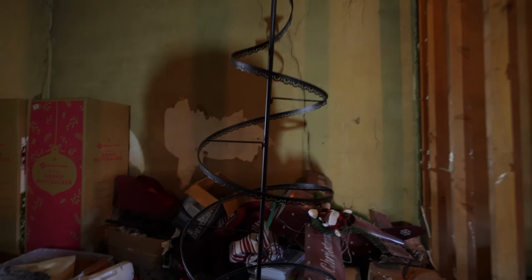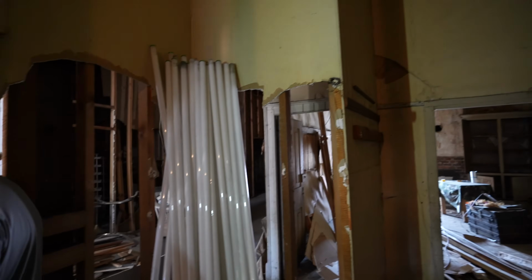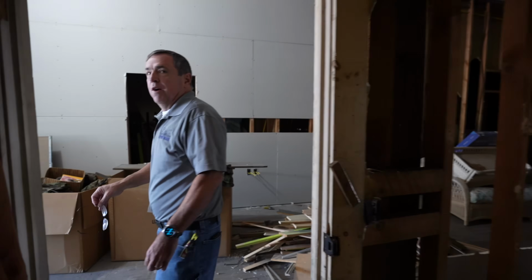Oh, that's okay. We're tearing down trying to put back. That is okay. Thank you for letting us come in and see it and interrupt your process here. Slow process, Mike.